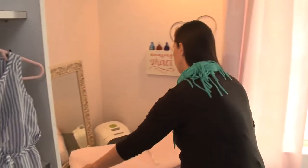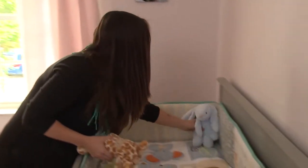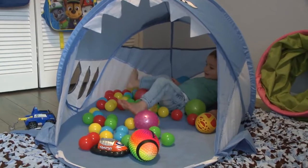Tiffany is eagerly awaiting the arrival of her baby girl in just a few short weeks. And the baby's nursery is nearly complete. My name's Tiffany. I'm 9 months pregnant, and we're expecting a baby girl any day now. When we found out it was a girl, I was so excited. We have a 20-month-old son, Jackson, who's into everything.